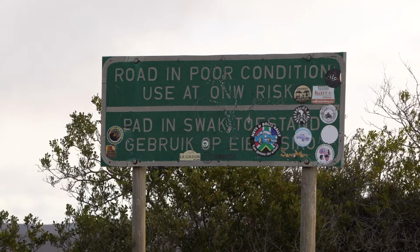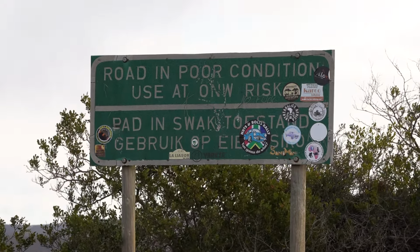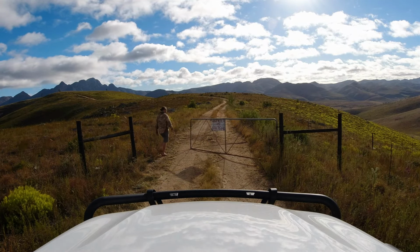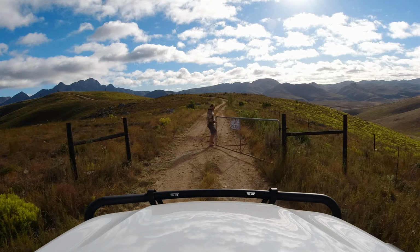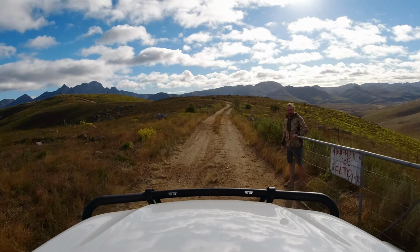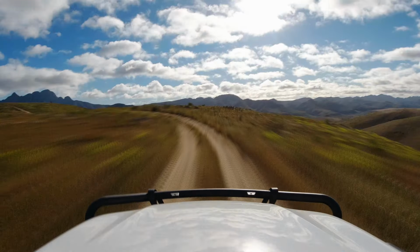The Kloof Road with the Antoniesberg Pass is a private road with public access, which means that the road is not maintained by the government and therefore can be in pretty bad condition sometimes. The good old gate rule applies here. If you find the gate open, leave it open. If you find it closed, close it behind you.